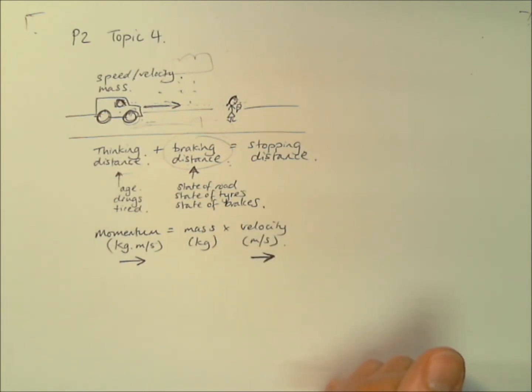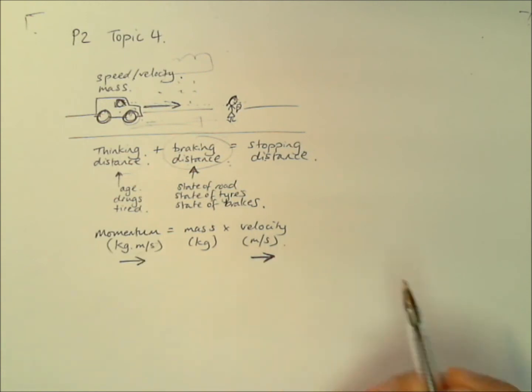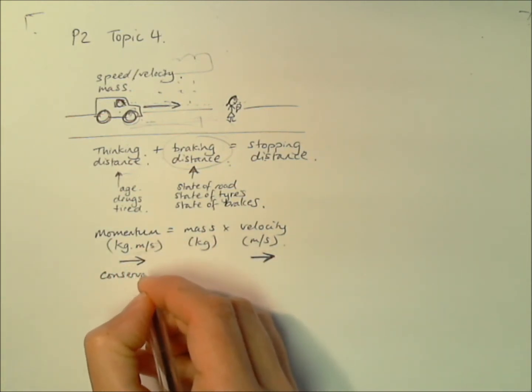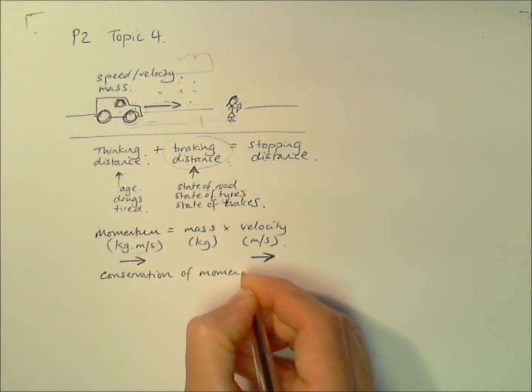And so you may have to work out momentum. If you have to work it out and give an answer, think about the units. You must also give a direction. Now the question is, we need to talk about the conservation of momentum. So I'm just going to finish part one by thinking about the conservation of momentum.